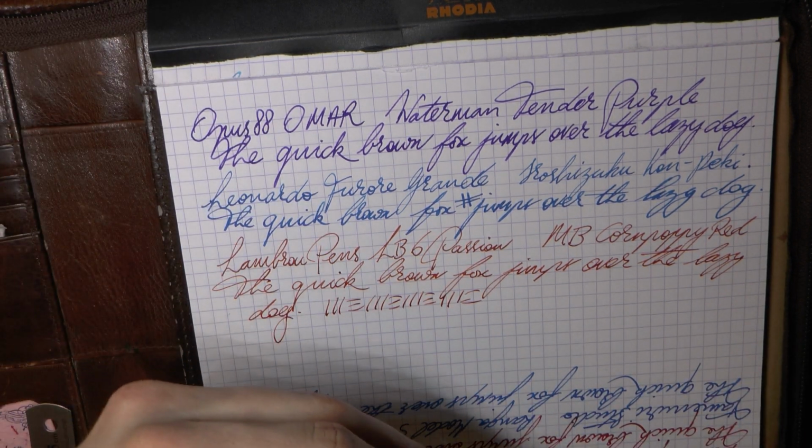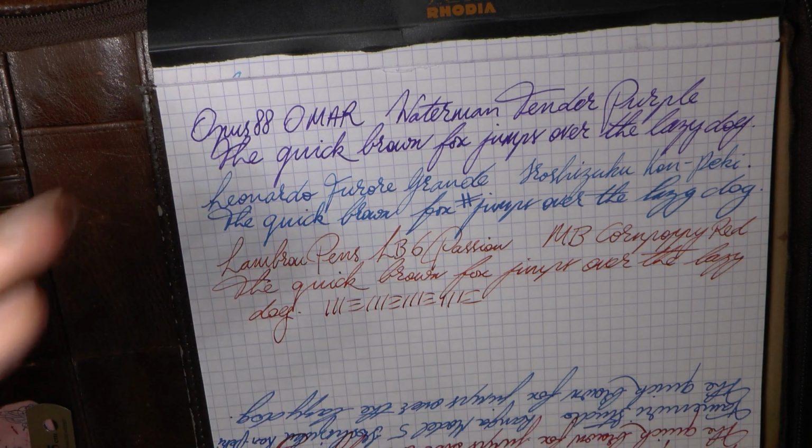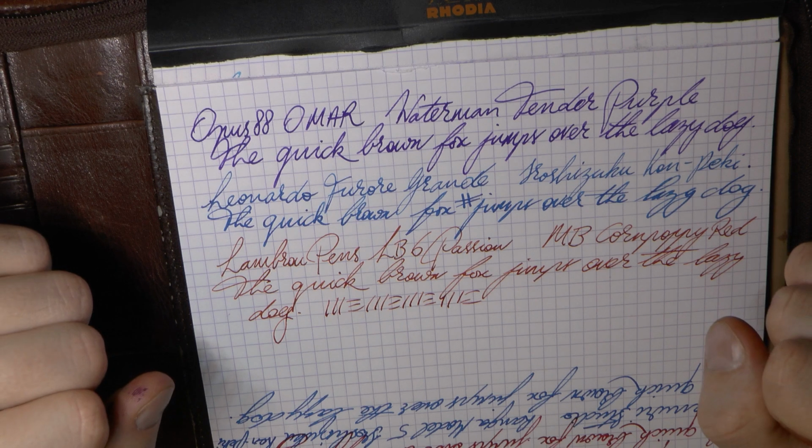So I'll make sure there is a picture of all the pens in the post on the website, as well as a close-up of the writing sample. And that's pretty much it.